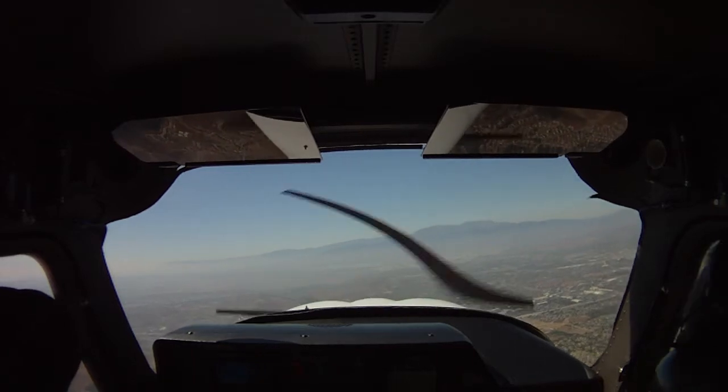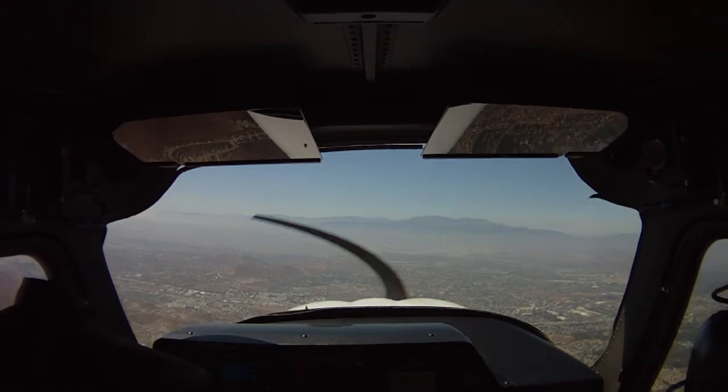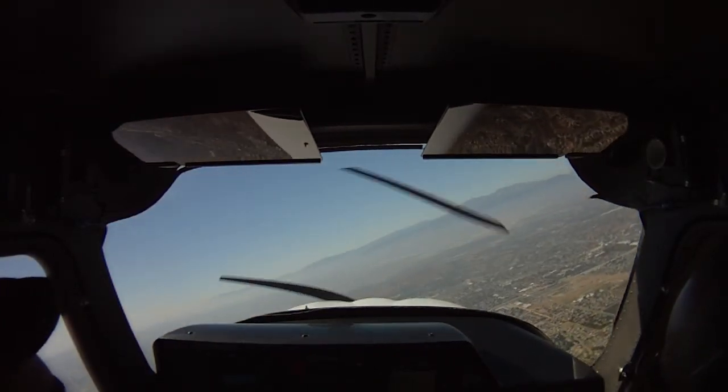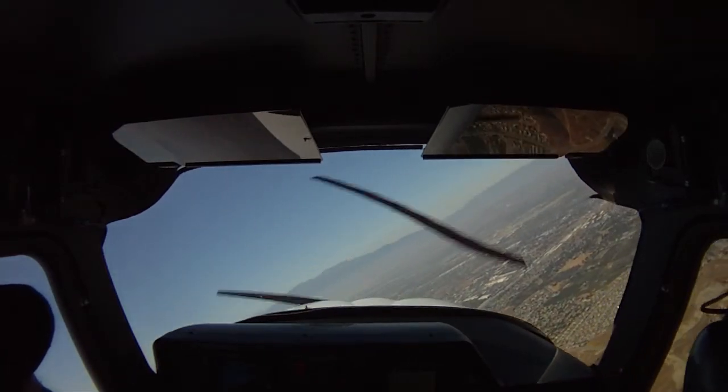Alright. Go ahead and make a right turn back towards the south here. We're getting a little close to Riverside and other airspace.